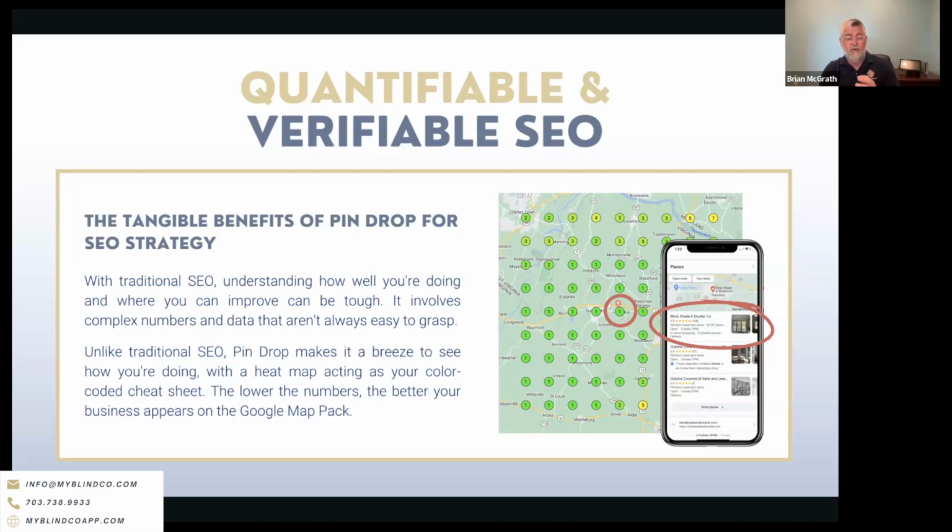So anyways, unlike traditional SEO, PinDrop makes it a breeze. You can literally see what you're doing, see how you're doing with a heat map. And it's quantifiable. You can see, oh, I've gone from a 5 to a 2. You can then go to that zip code or that town and search it blind, in incognito mode on Google, so it's got no history, and you could search blinds in your hometown and see where you pop up, where it shows you as a 1. You should be 1 or 2.